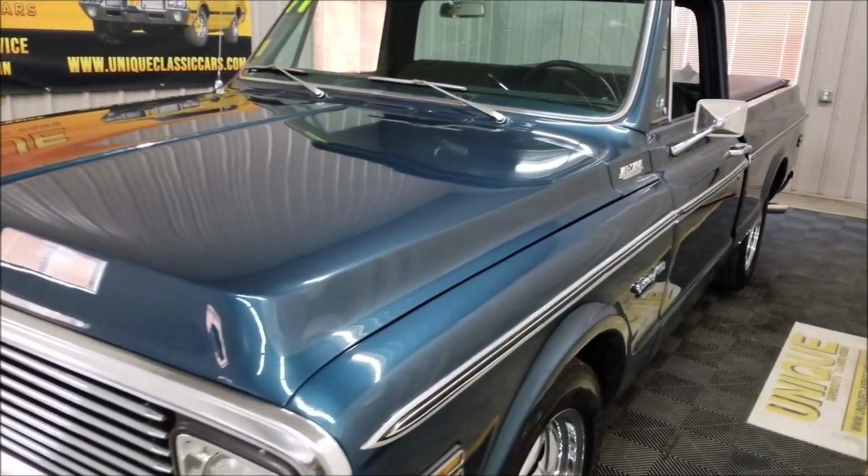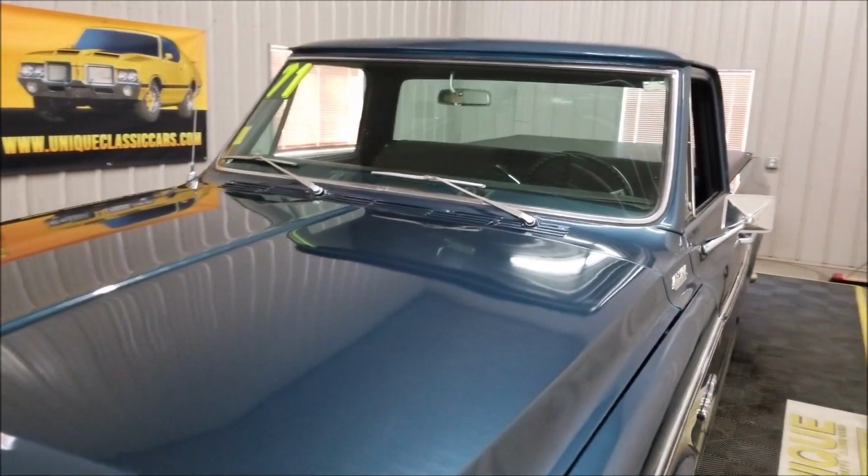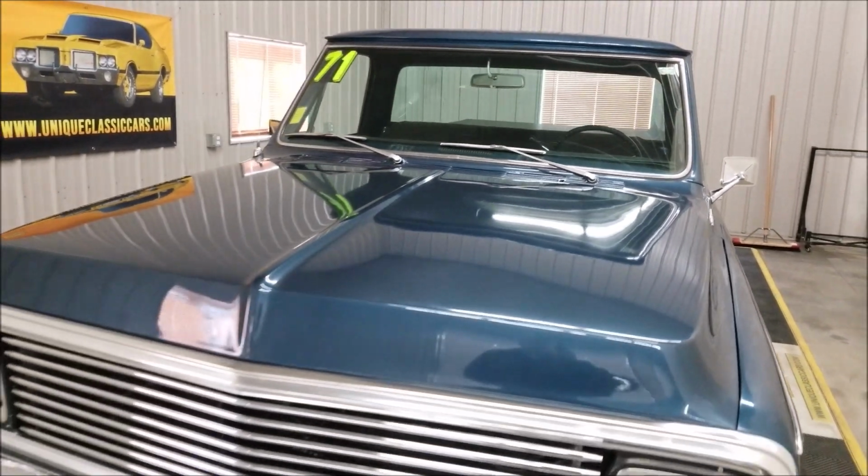Kind of a medium blue. Nice looking paint on it. I call this a very nice driver quality truck. It's a great sound to it. And I fire it up a little bit here to run.